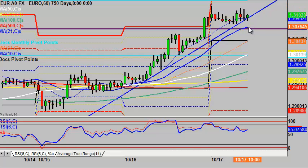If it does start failing, we have got support on this 21 MA, not too far below, but by the time it hits that support, whilst it may give it a bounce, it'll have put a lower high in and would possibly suggest further downside towards the daily pivot.